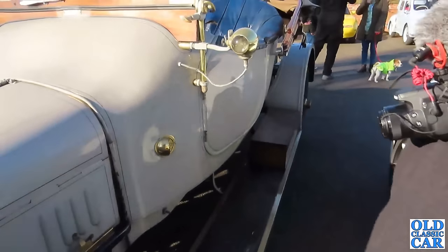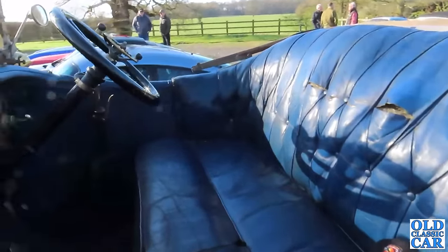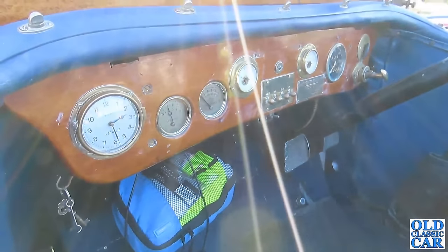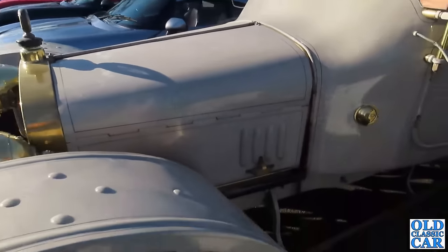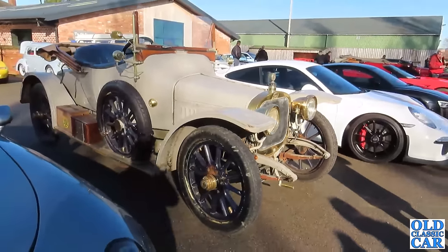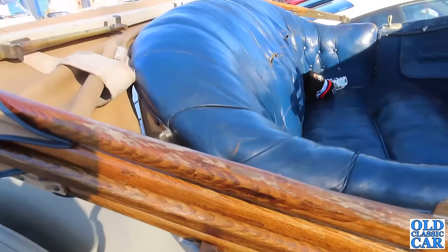Yeah, they are, aren't they? That's a beauty, isn't it? That's probably one of my favourite bits about it. Again, super comfy seating. You've got the advance and retard and the hand throttle, I'm guessing, in the middle of the steering wheel there. Most people will not have a clue how to drive this. No. That's a real treat to see that here today. In fact, there are quite a few cars here today that we've not seen before. That is fantastic. Just look at that lovely old leather.